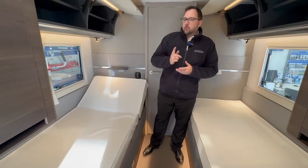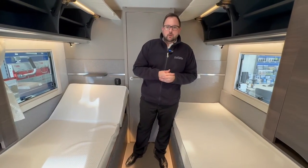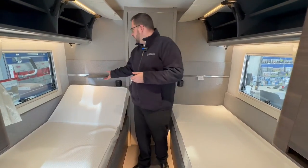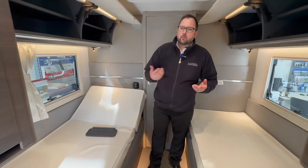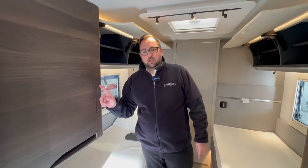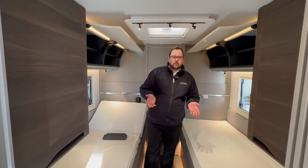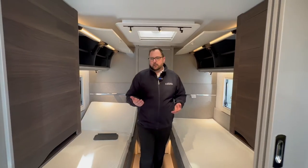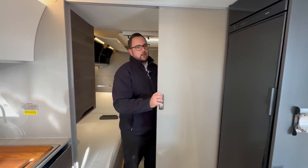Above each bed, we also have a reading light and a double USB, so you can charge your phone or iPad. Adria also supply these movable shelves just here. So you've always got somewhere to put your phone while it's on charge. There are also wardrobes situated at the bottom of each bed. This one housing the TV aerial, and this one housing the Alde tank and trip switches. Also, at the front of the bedroom, we have a dividing screen to give you privacy from the front habitation area. And it's not a concertina blind for a change, but a proper sliding door.